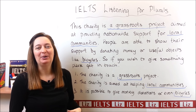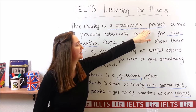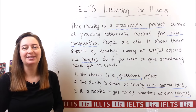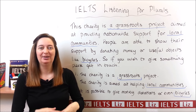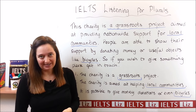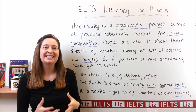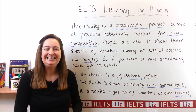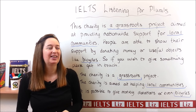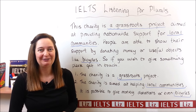Now, this is all about vocabulary. So you can see here, this charity is a grassroots project. Now, the noun project is singular, a project. But grassroots always has an S, and it's all about knowing the meaning of the word and the spelling. It means fundamental or basic. So a charity that works with grassroots projects, that basically is a charity that looks at the real needs of a community, food, transport, education, basic things like that. So grassroots with an S, very tricky, very difficult.